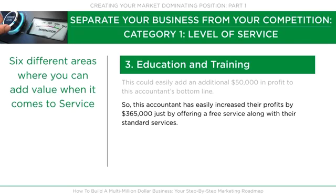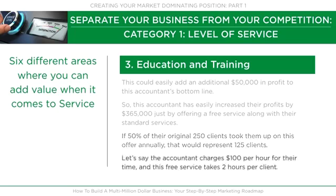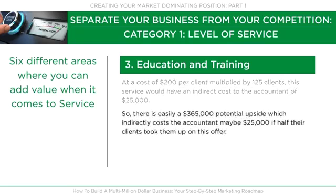And what did this actually cost the accountant to execute it? If 50% of their original 250 clients took them up on this offer annually, that would represent 125 clients. Let's say the accountant charges $100 per hour for their time, and this free service takes 2 hours per client. At a cost of $200 per client, multiplied by 125 clients, this service would have an indirect cost to the accountant of $25,000. So there is easily a $365,000 potential upside, which indirectly cost the accountant maybe $25,000 if their clients took them up on this offer.